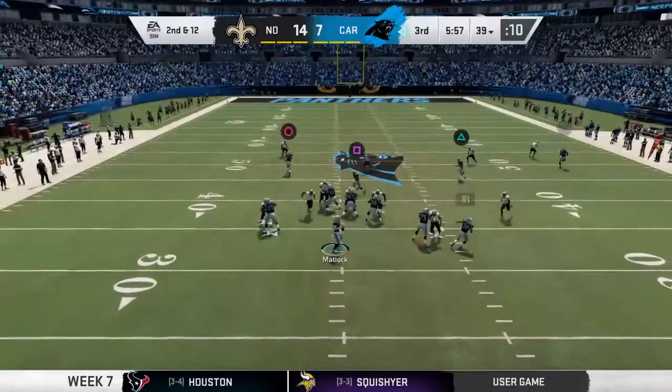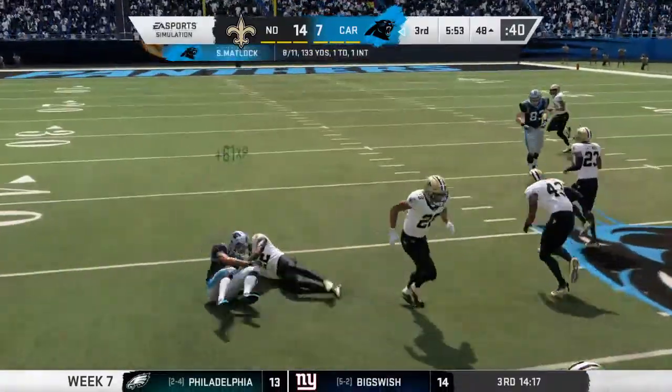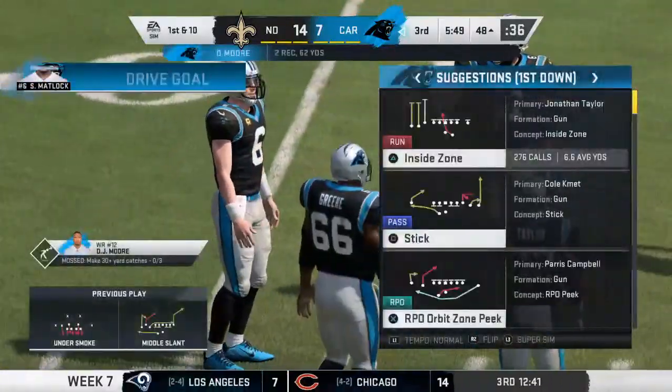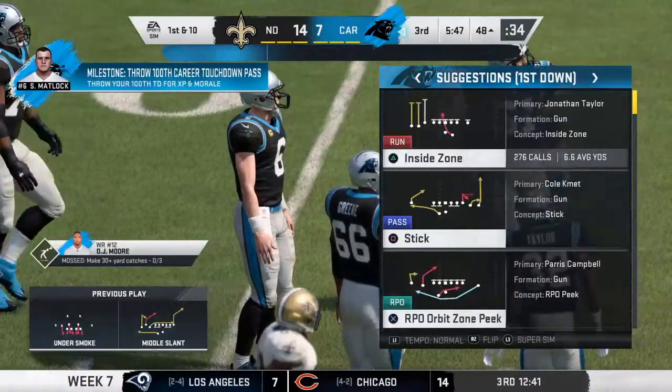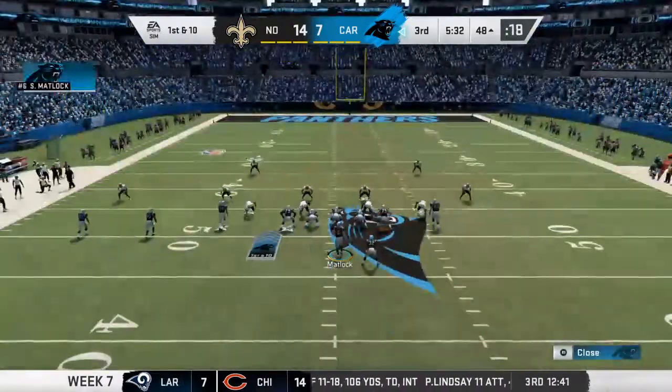Here we go on 2nd and 12. Quick slant, caught by Moore. And he'll be taken down, but not before he gets into enemy territory. 13 yards, first down, Panthers. So in Saints territory now.